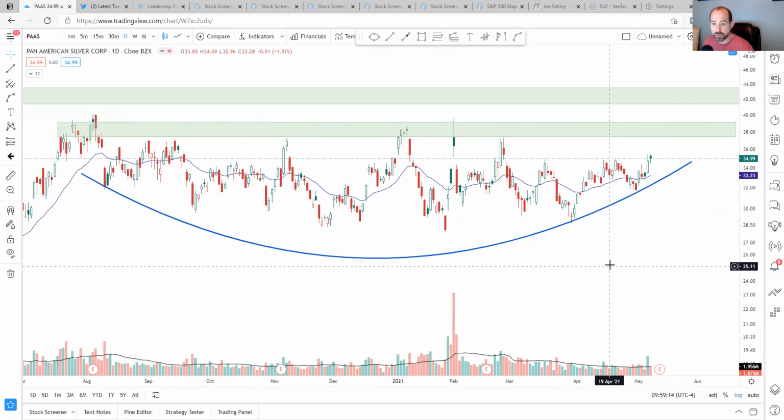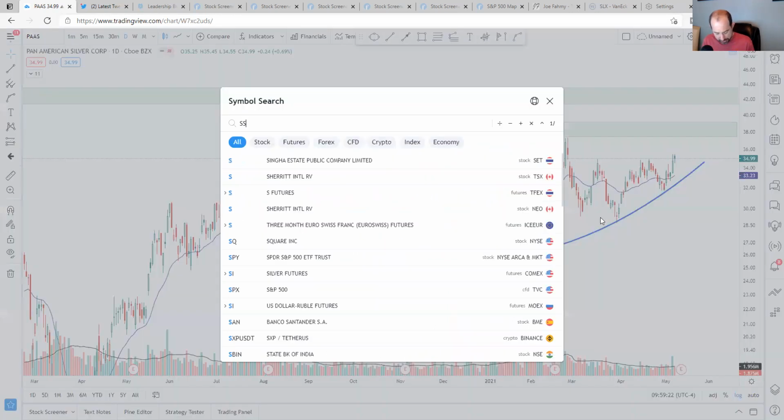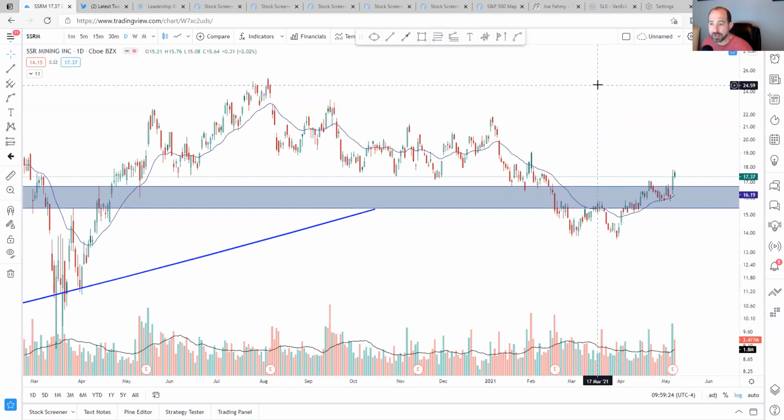So it looks good as far as the rounding bottom goes. It needs to finish it up and see what happens with earnings. But that's Pan American Silver. And SSRM is the last one in this group.